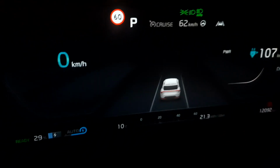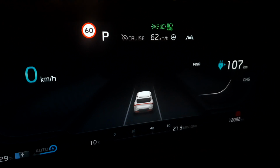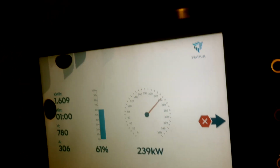Here we are in Horsham, 107 kilometers left, 29% battery, 21.3 kilowatt hours per 100. Alright, so learn a little bit of a lesson here. Without realizing it, we plugged our car into the 50 kilowatt chargers. Things were running a little bit slowly, we noticed when we went to get dinner, but now we've figured it out, moved over to 350 kilowatt ones, and things are moving a lot faster now.